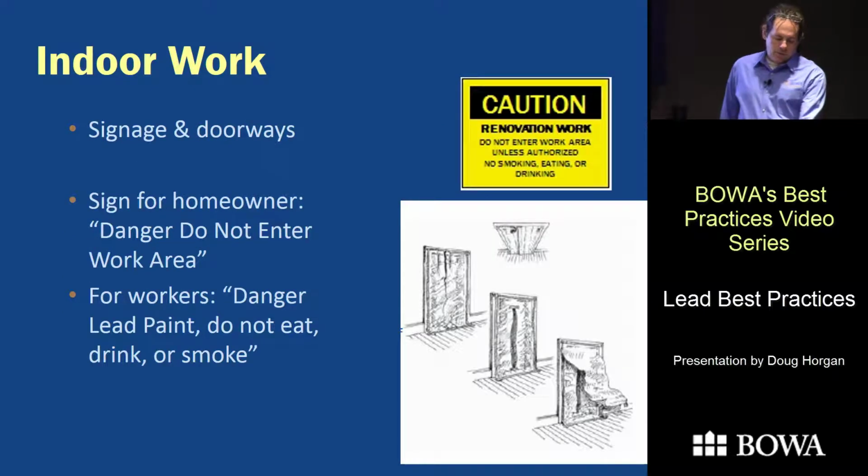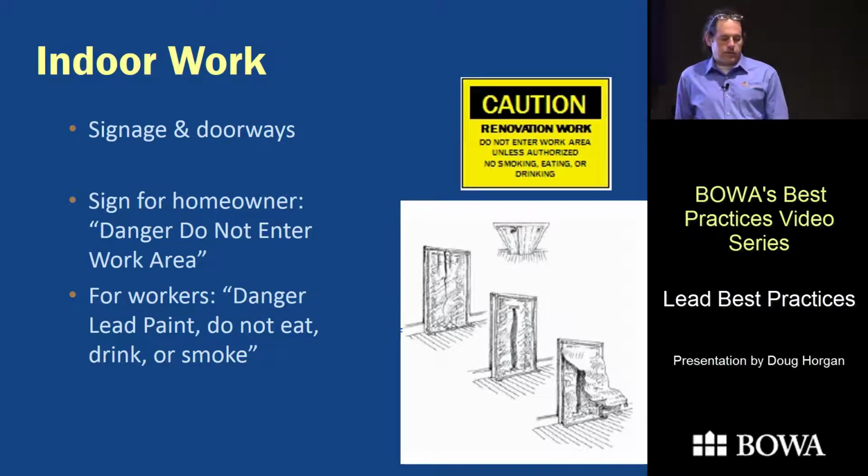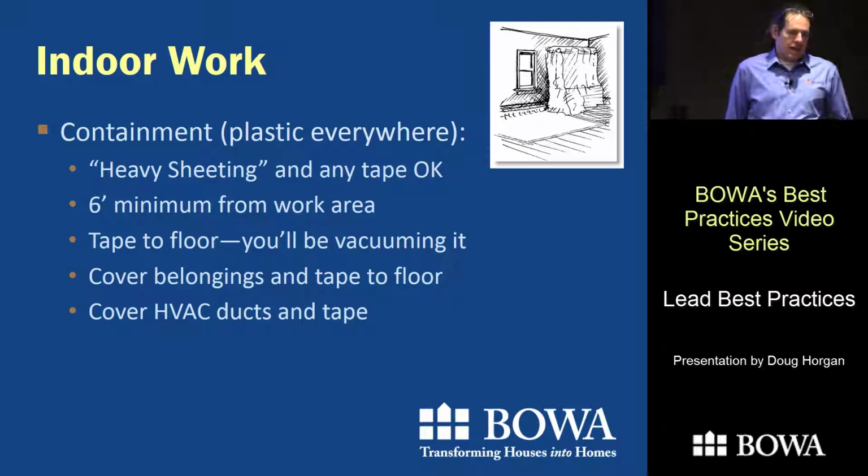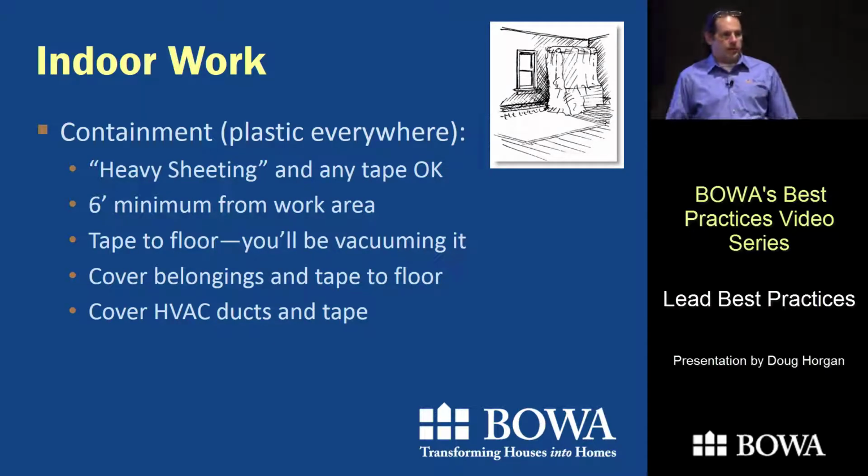Sorry, I also want to point out at the doorways you're supposed to put up a barrier that keeps any dust from getting in or out of the work area. You're supposed to contain the work area, so cover everything. Heavy sheeting is what the rule officially says. You can tape it with any kind of tape. The abatement rules call out what kind of plastic and tape you use. RRP, you can use whatever you want.